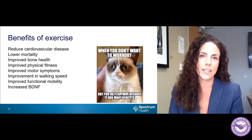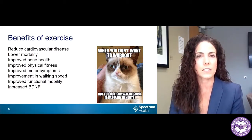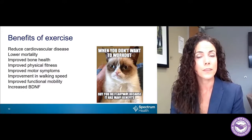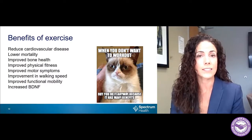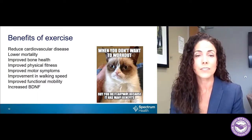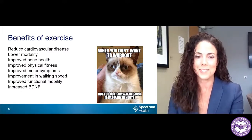This isn't just for people that have neurodegenerative diseases, but everybody of all ages wants to improve their BDNF. And improvement in walking speed isn't just important because we want to walk fast, but what we found is that when people are able to walk at a faster speed, they're at a decreased fall risk and their balance is improved. And when you are at a decreased fall risk, you're less likely to fall and break a hip, you're less likely to fall and get a head injury. And the last thing we need on top of a neurodegenerative disorder is a musculoskeletal injury or a brain injury. So let's be safe and do some exercise.